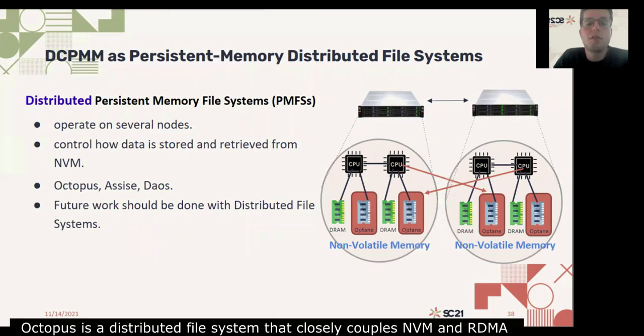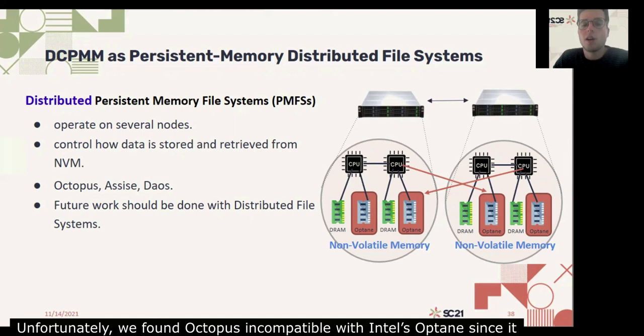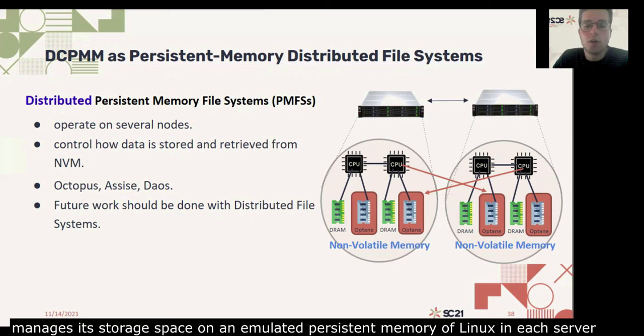Octopus is a distributed file system that closely couples NVRAM and RDMA in order to reduce memory copying overhead. Unfortunately, we found Octopus incompatible with Intel's Optane since it manages its storage space on an emulated persistent memory of Linux in each server.